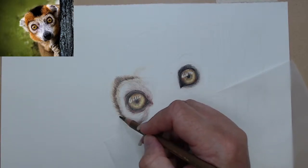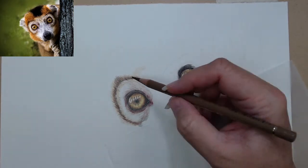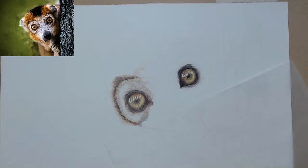Into the orangey section because it's a colour that works well with it. Okay, look at that little eye. Right, now let me think, how are we going to approach this? Might actually start with the ear first. So I'm going to take warm grey one again and some white.